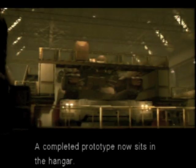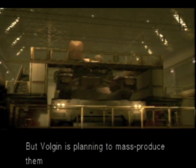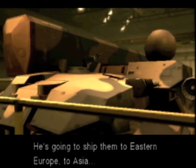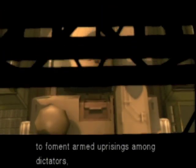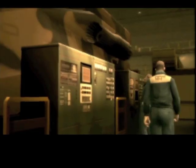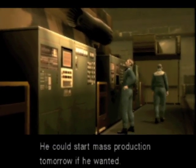A completed prototype now sits in the hangar. At present, it is the only one of its kind. But Vulcan is planning to mass produce them based on that prototype. And deploy them all over the Soviet Union. Yes, and that's not the end of it. He's going to ship them to Eastern Europe, to Asia, to all the countries of the Eastern Bloc. Even worse, he intends to use the Shagohod as bait to foment armed uprisings among dictators, ethnic insurgents, and revolutionary groups throughout the Third World. His funds are nearly limitless. He could start mass production tomorrow if he wanted.